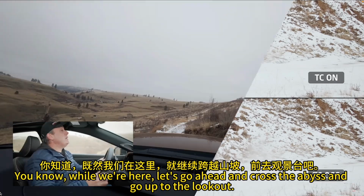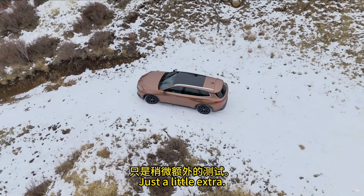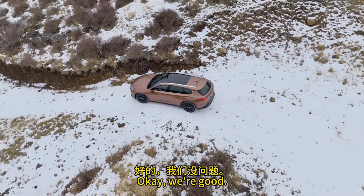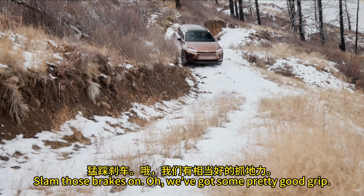You know, while we're here, let's go ahead and cross the abyss and go up to the lookout. Just a little extra. Let's put this brake over. Okay, we're good. Slam those brakes on. Oh, we got some pretty good grip.